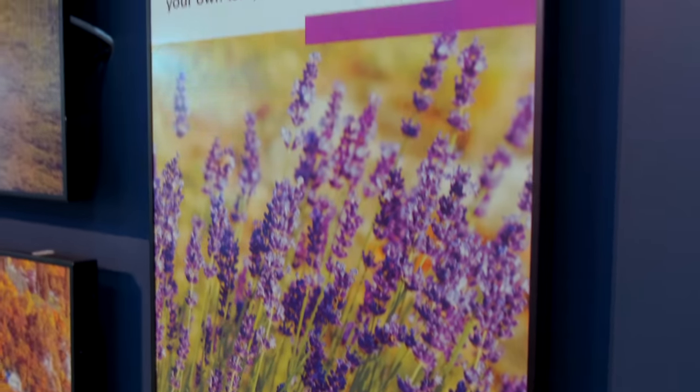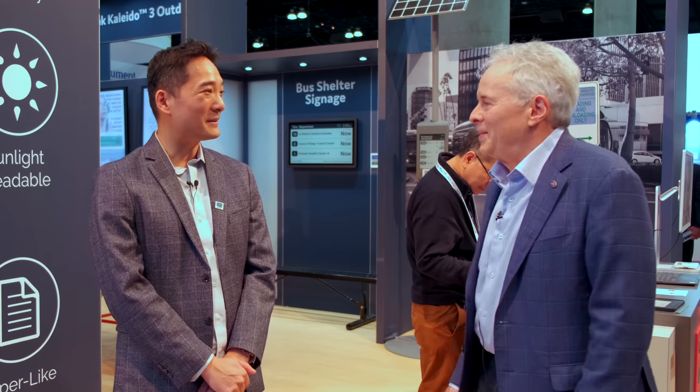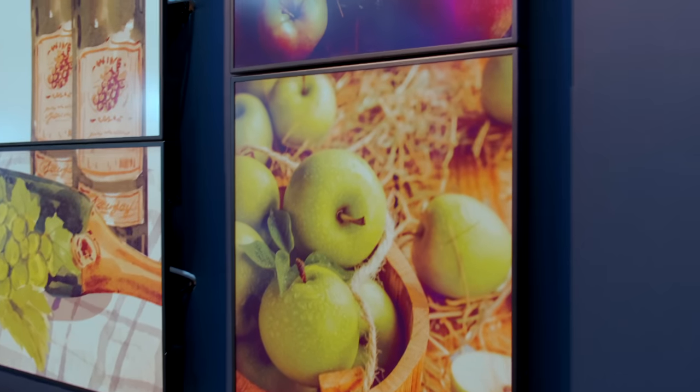You know, I'm looking at these displays, and I can't believe the clarity and the number of colors that seem to be available. It's quite impressive. So I really appreciate your bringing it here to the Display Week 2023 show. Oh, we're really excited to be here. We're really honored to be part of SID. Do you want to say anything more about the display?